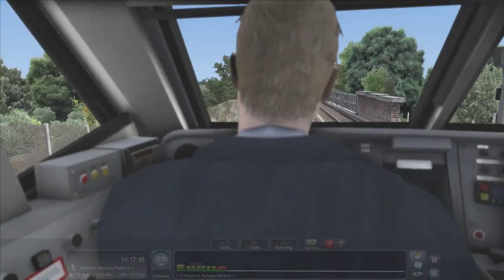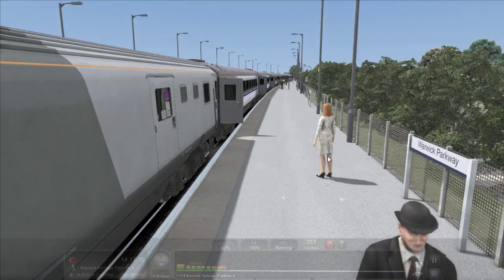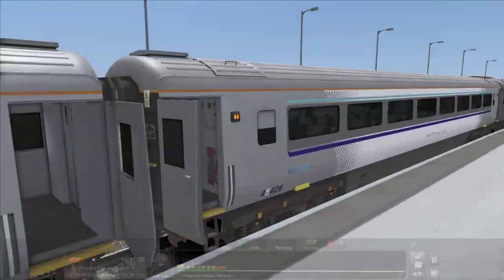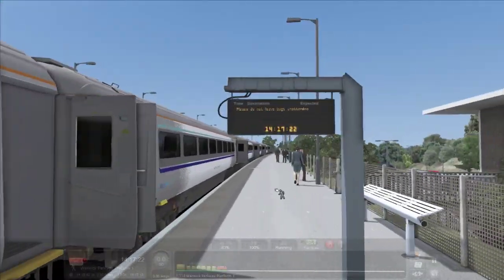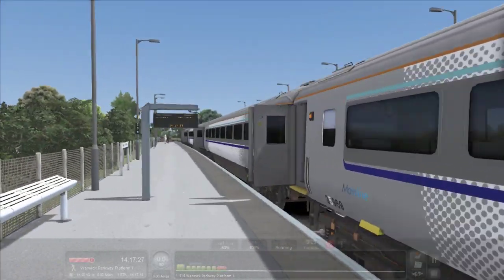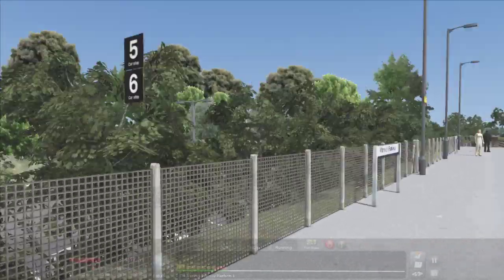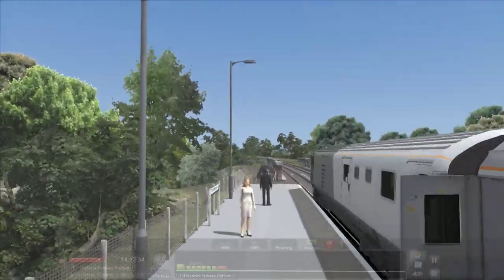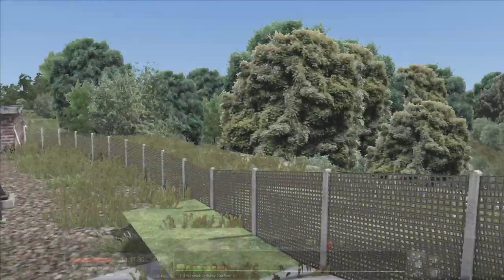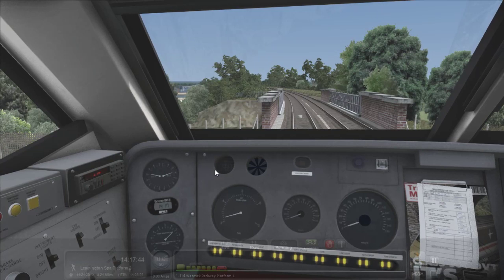Here we are. Probably about just over a minute late, but oh well. We'll definitely make up time. I think we'll probably get there on time into Marylebone. So anyway, this is Warwick Parkway. We've gone past the stop marker a little bit, but oh well. How many minutes were made? About a minute and a half, maybe. That is very good.